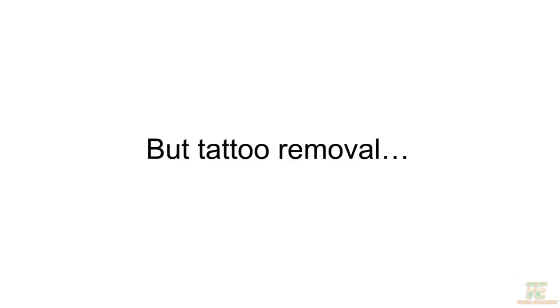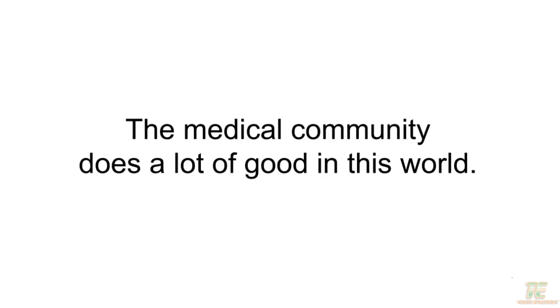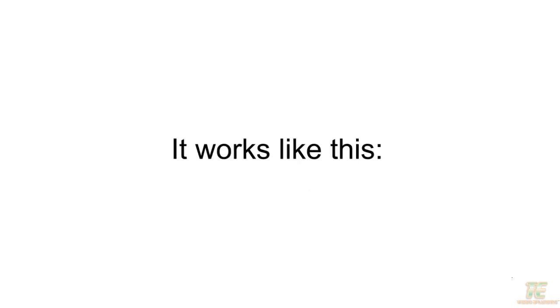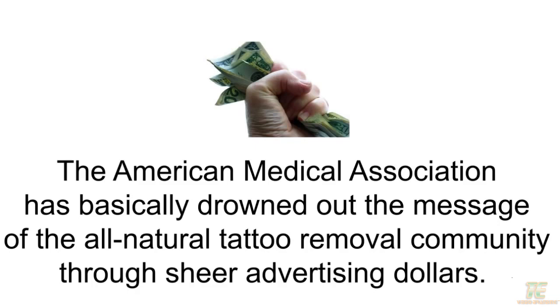I think that's a very reasonable fee for the amount of time and skill that goes into every tattoo I do. But tattoo removal? That's a whole different story, my friend. The medical community does a lot of good in this world, and I love doctors. But I hate the money grab operation they run in the laser tattoo industry. It works like this. With their vast network of tattoo removal docs, the American Medical Association has basically drowned out the message of the all-natural tattoo removal community through sheer advertising dollars.